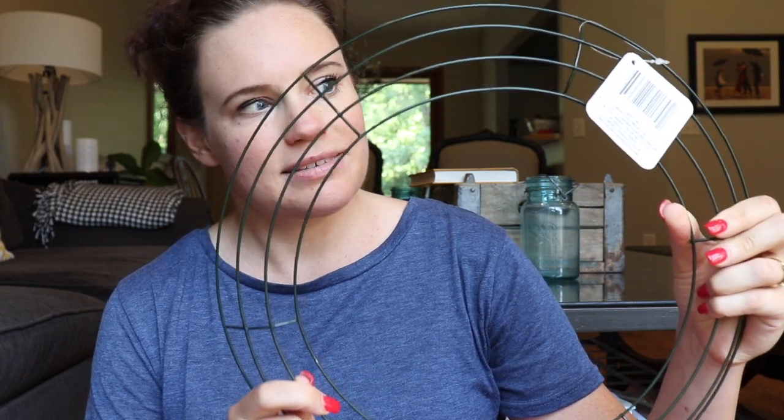Okay, I am not crafty at all. I just am not, but I want to be. And last year I tried to make an autumn wreath and it didn't turn out that great, and I said, just don't do that again. But I got stuff to try to make another one. I couldn't help myself. So I got a wire frame for the base. I don't know what I'm doing. And then I just got a bunch of florals.